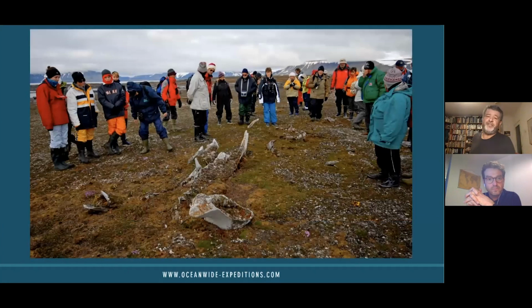We do see a lot of old things. Here you see an old whale bone, and it was not a whale that was killed by the whale hunters in the 17th century, but it's much older. This whale died naturally on a beach thousands of years ago. And it is now incorporated in the tundra. And you can see that a lot of plants are growing there because the nutrients from the bone are washed out into the soil. And that's why a lot of plants can grow there. You see these purple colors. So these flowers benefit from the nutrients from the bones.